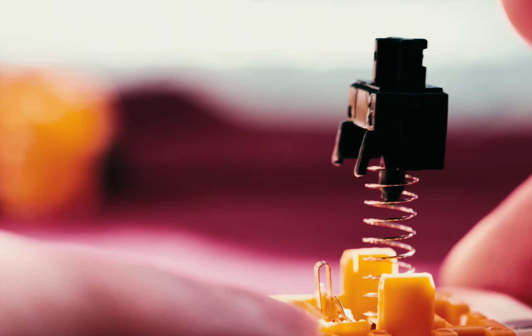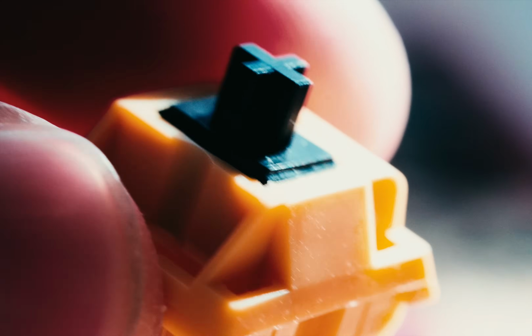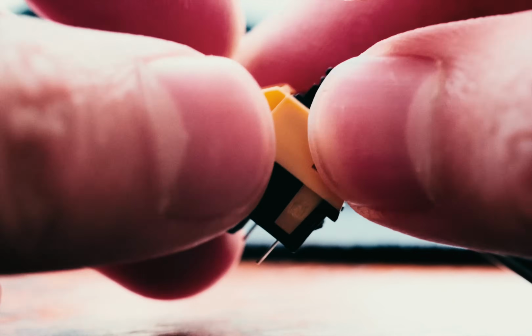Both share that light 48-gram bottom out force that places them in the lighter 13% of all switches, and they're built with identical specs otherwise. Full nylon housing, UPE stem, and that snappy 22mm spring. Here's how the two sound.